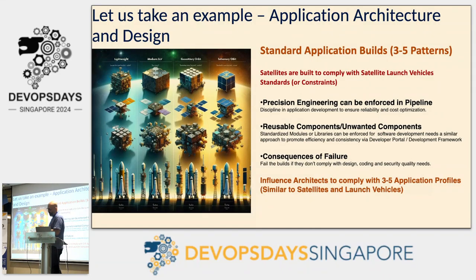So again, taking an example. I'm a big fan of NASA, ISRO, et cetera, so I keep following them, and I always draw an analogy of satellite launch vehicle and satellites. The DevOps team is basically a satellite launch vehicle. We take the payload from one place to another place. How far it is doesn't depend.